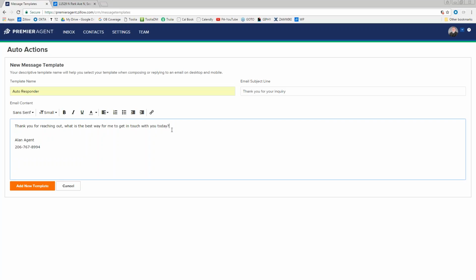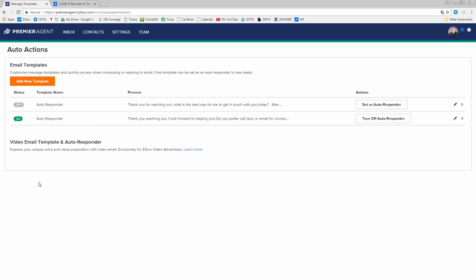You could say, do you prefer phone, text, or email? Don't leave it closed by just saying, I'll be in touch shortly. Leave it open-ended. Prompt them to respond back to you. Doesn't mean they will, of course, but at least this opens up the conversation and allows them to contact you again. Once you're finished with writing this up, you'll click on Add New Template to save it.